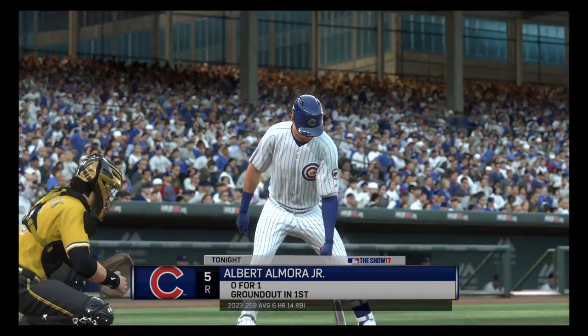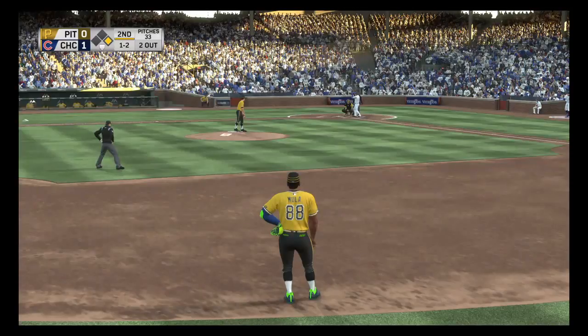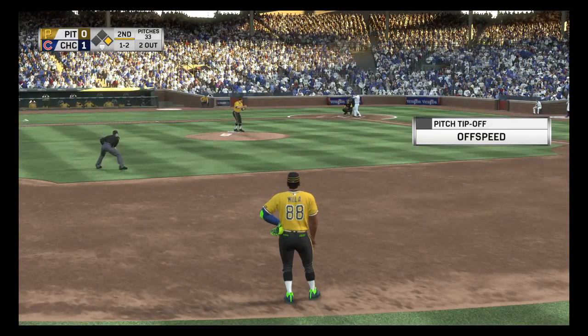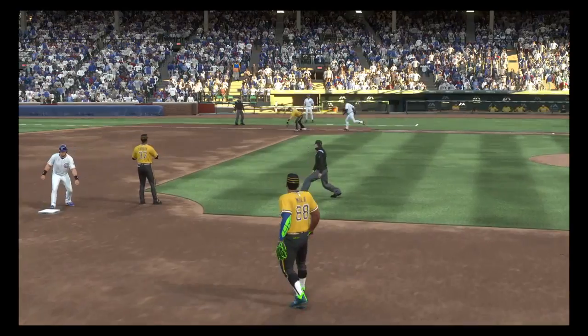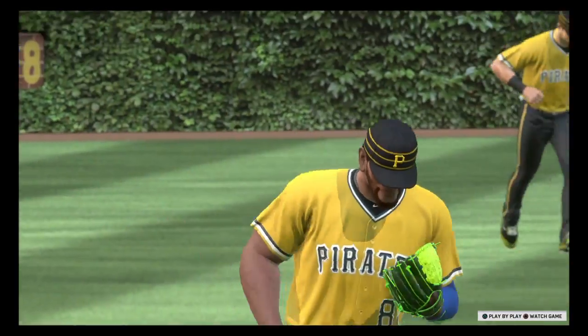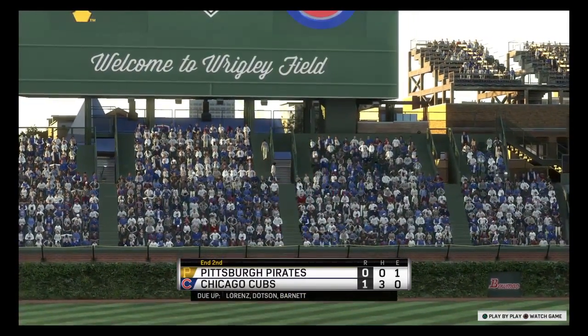Digging in to try it again. Albert Almora, 0 for 1 for him here in this one. Almora. Working for the punch out and the offering. Out in front as he grounds this one to short. Throw in time and the side is retired. So 1 run on 1 hit, no errors and a runner left. We've played 2 full.